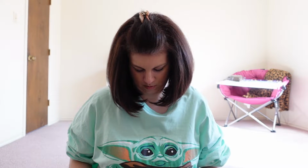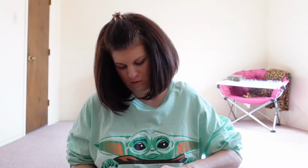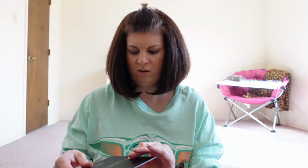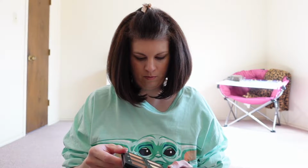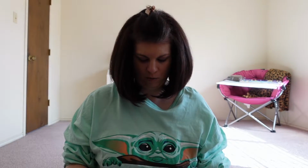The Aesthetica Contour Series, another contouring palette. This is the box that came in. These are the colors on the back. Looks like it comes with a little booklet of how to do your contour. Ooh, very cool. Very nice contouring. I might keep that.